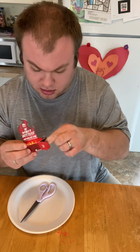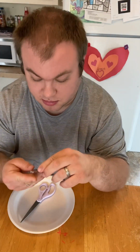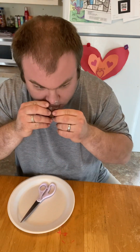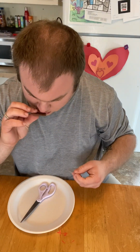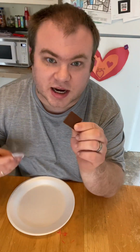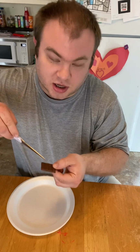Try to get the bar out. That bar still sealed up. Don't even smell like chocolate. I can smell a little spiciness coming out of it. Now what I'm gonna do is just take these scissors. I'm just gonna cut all the individual pieces out and got my phone right here for a timer.